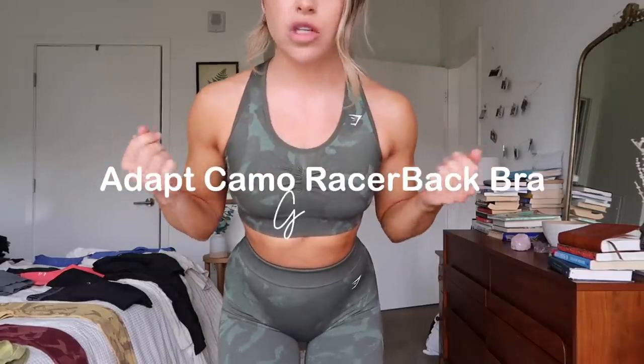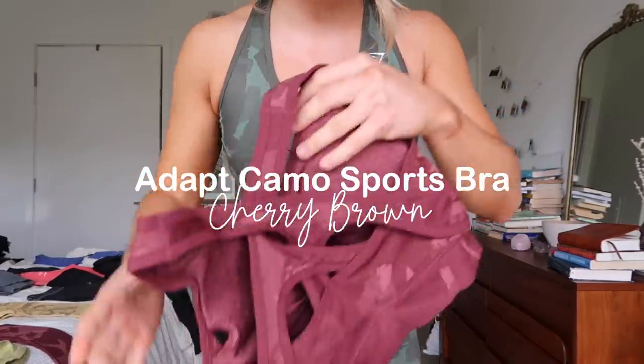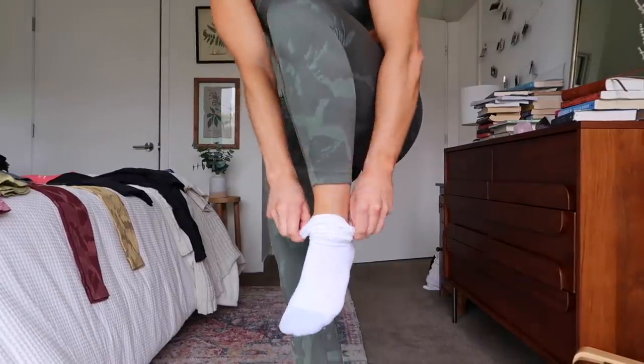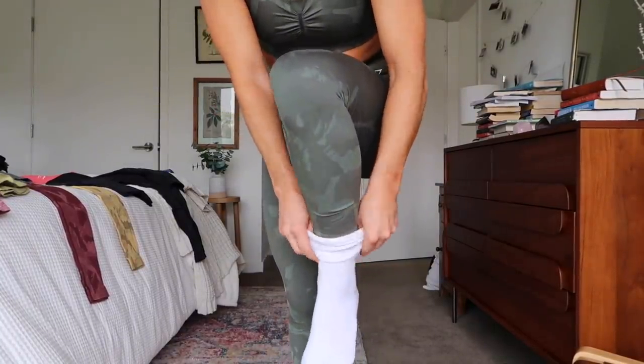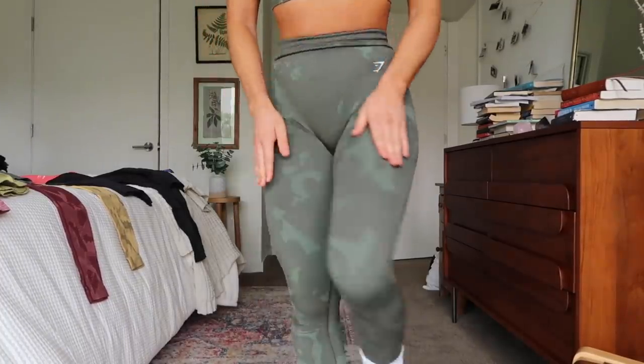I actually typically don't wear this sports bra because I always order the crossover one, and this one has a little bit more detail on the back, but I'm actually really liking this. It's super comfortable. The sports bra is pretty compressive. I feel like it absolutely holds me in. I obviously don't have that big of boobs, but I feel like it would absolutely be supportive. These are a longer length legging, and if I'm wearing leggings, I put socks over these and put my sneaker on. I feel like it just looks cute.